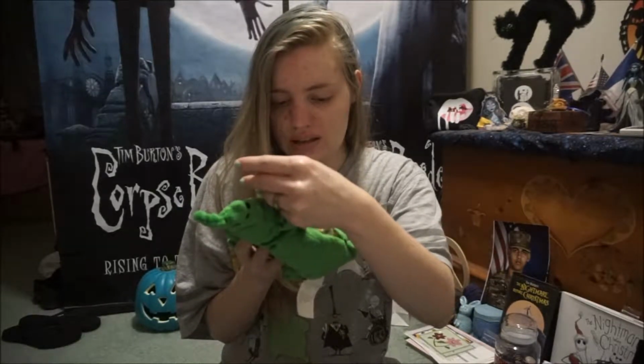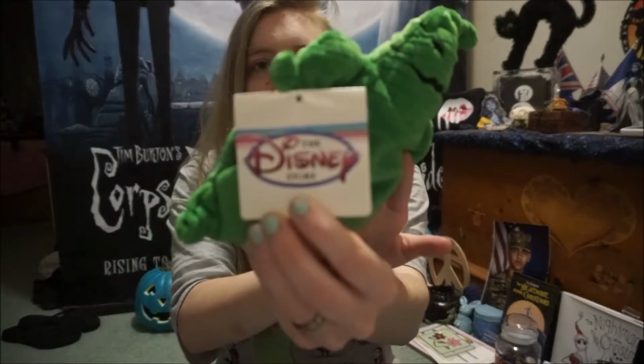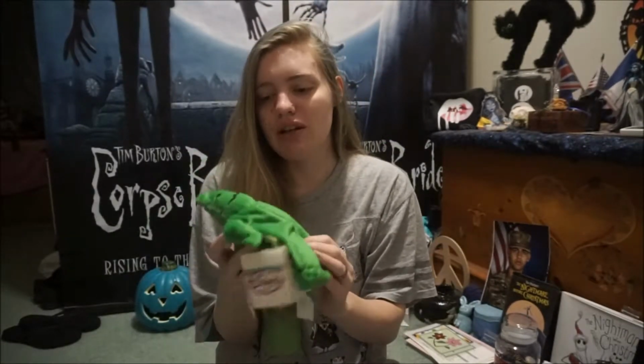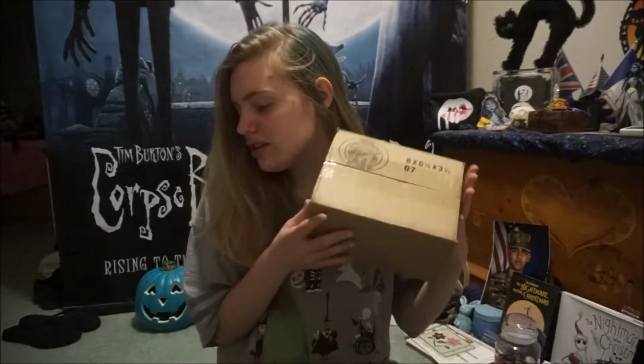I don't think it has a date on it, but it says the Disney show on it. So yeah, I thought this was gonna be a lot bigger. I know it's dumb, but anyways, I think it's really cute though. So I have this little tiny Oogie Boogie. This one, I thought the other one was in that one, but I guess maybe the smaller one is in this one, or maybe it's something else, who knows.